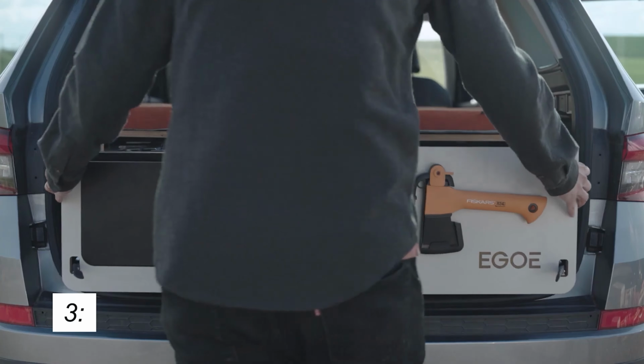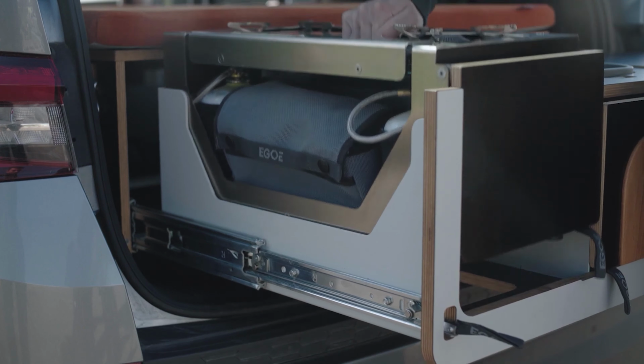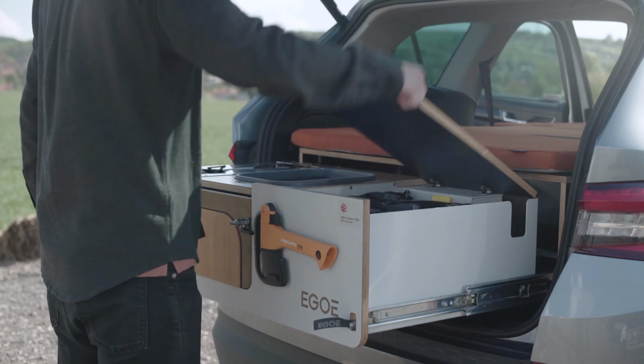The modular camper system easily converts your vehicle into a comfortable rest area, ensuring everything is ready for a safe and comfortable adventure.